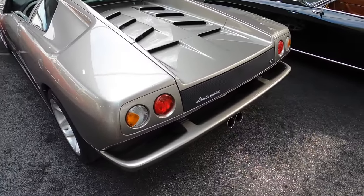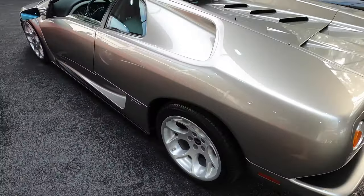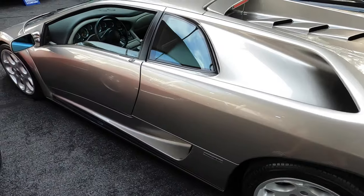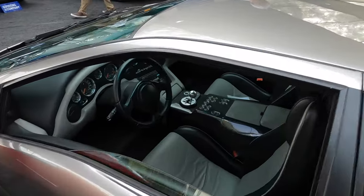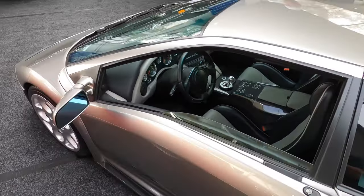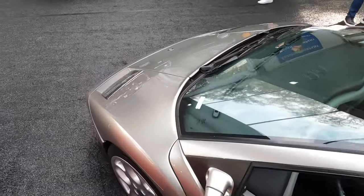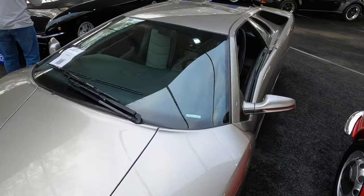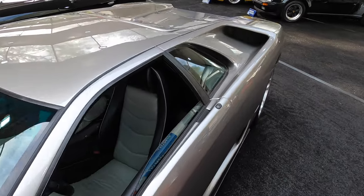Everyone loves a Lamborghini, right? Here's a Diablo 6.0. Look at the dish on those wheels. Brembo brakes and, of course, the all-important gated manual, the one that everybody wants. That's why it's here. A great color, gray, with this silverish gray and black interior with the contrasting piping.